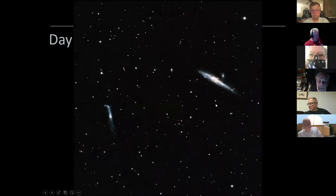And this one was on the same day as the full moon. So this is the whale and the crowbar. Again, this is like my second or third photo. So the fact that I can use a generic light pollution filter around the full moon makes me ecstatic, right? As long as I'm not shooting near that full moon.